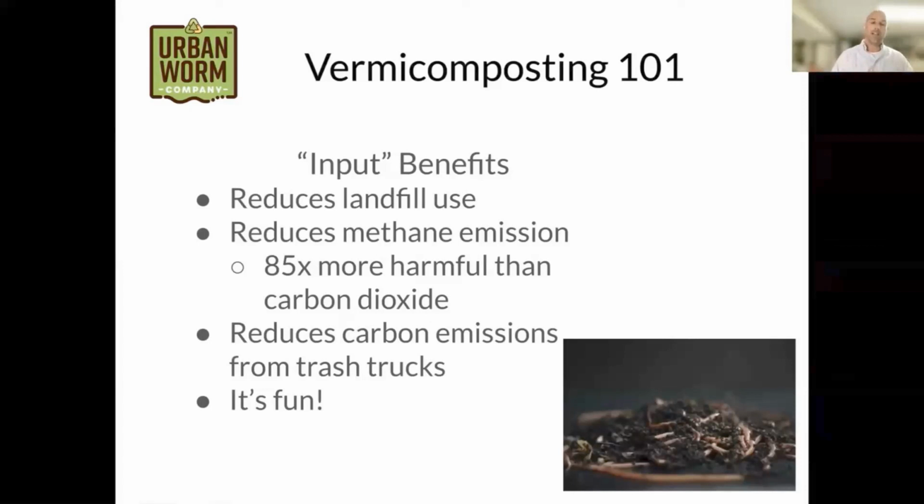It doesn't linger in the atmosphere as long as carbon dioxide does, but while it's in the atmosphere, it traps way more heat. Most of the stuff I've seen shows that it traps about 85 times more heat than carbon dioxide. Also, by doing vermicomposting at home, we can reduce carbon emissions from the trash trucks. Food waste tends to be the heaviest household waste that we have because of the water content. So it is very, very efficient for us to be recycling this material at home, as opposed to having these trash trucks take our heaviest waste away from our homes for us.